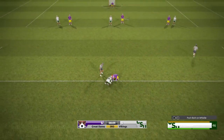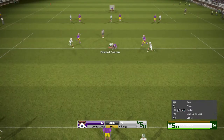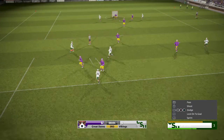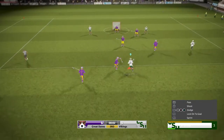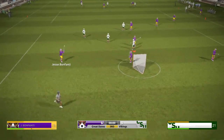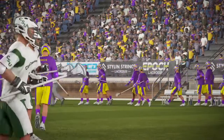Face-offs are an all-out battle for possession. Who will come up with it? Conrad gets in first. And the home team has six seconds left. We're going to try and get one final shot. Slings it. Coleman catches that one. As easy as Colarusso's save there for the end of the quarter. A lively third quarter comes to an end.